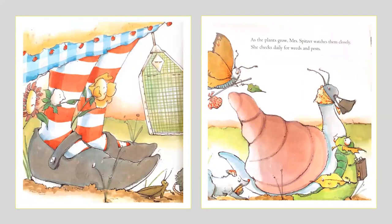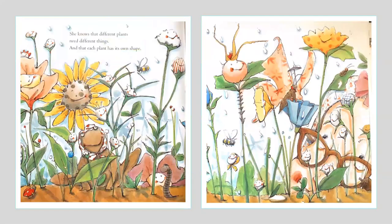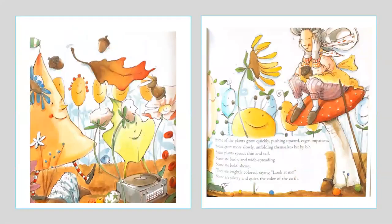As the plants grow, Mrs. Spitzer watches them closely. She checks daily for weeds and pests. She knows that different plants need different things and that each plant has its own shape. Some of the plants grow quickly, pushing upward, eager, impatient. Some grow more slowly, unfolding themselves bit by bit.